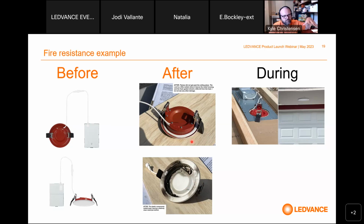That goes over the top of recess cans or the special double wall recess cans that are really expensive for fire stopping. This is a very economical alternative to those types of products.